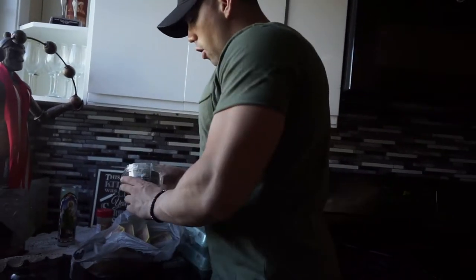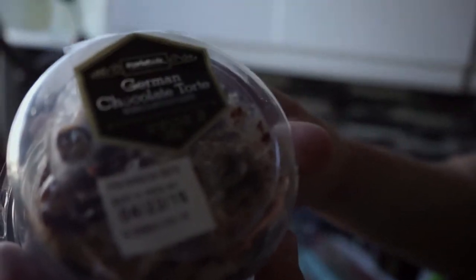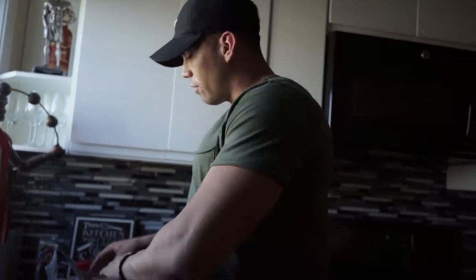That's that good stuff. Oh, and I got my girlfriend a little treat. She is always craving sweets, so I got a little German chocolate turtle, whatever that says. So, yeah, that's my little grocery run for today.